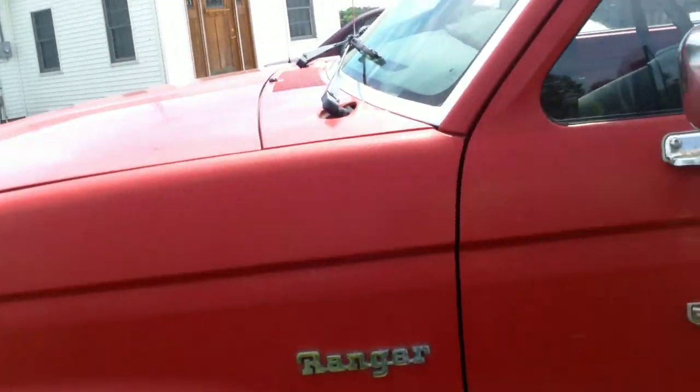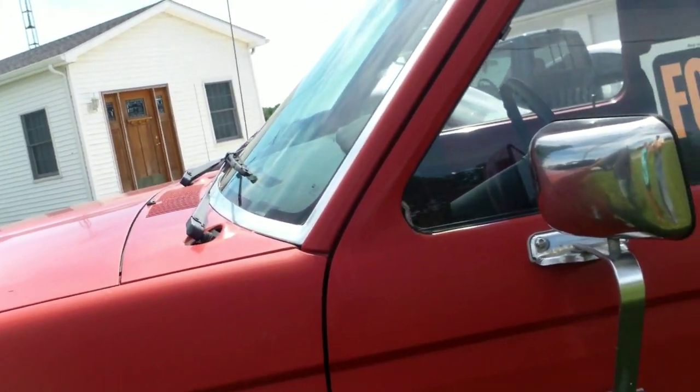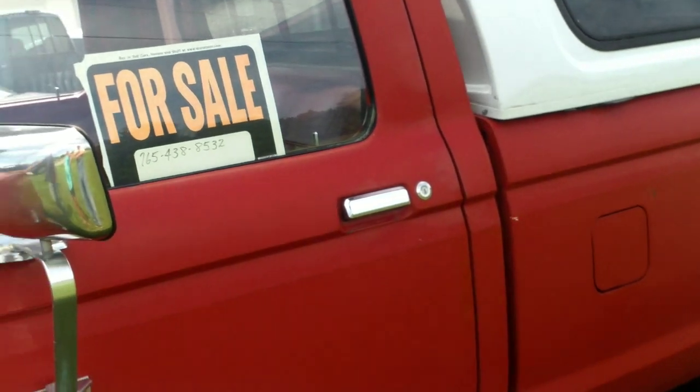Solid. You can crawl underneath there. It's solid. Fuel gauge doesn't work. Okay. And I don't know if there's something to do with the fuel pump. It's in the tank. Yeah. Or no, the sensor. The sensor's in the tank. Yeah. The fuel pump's up here. Right.